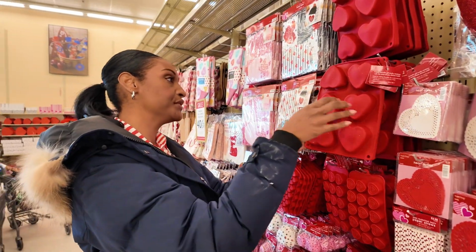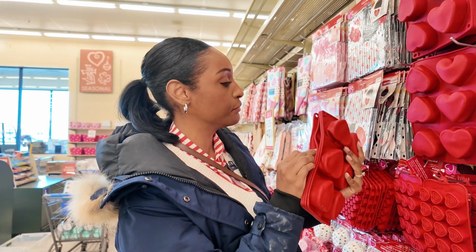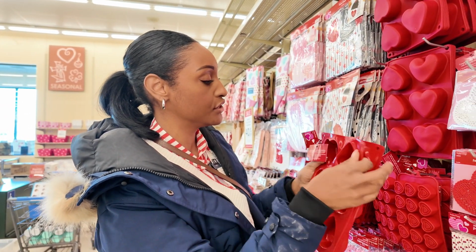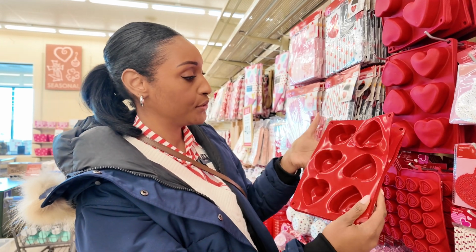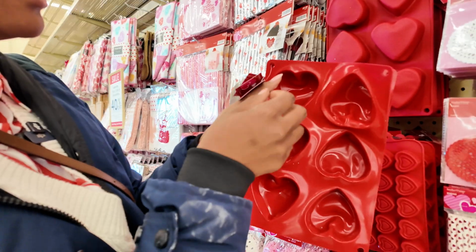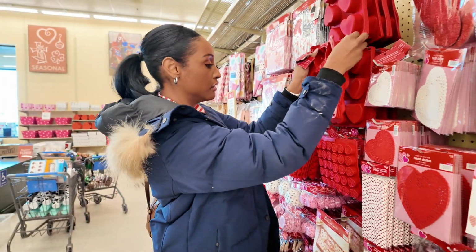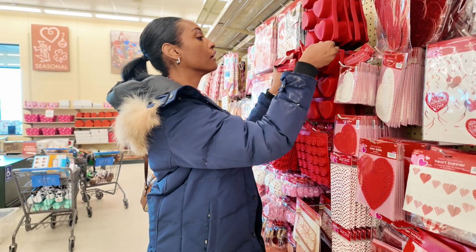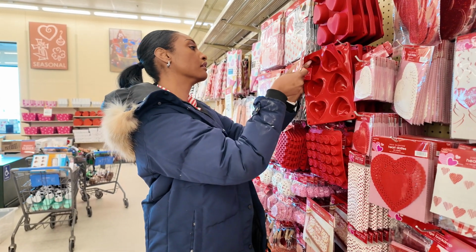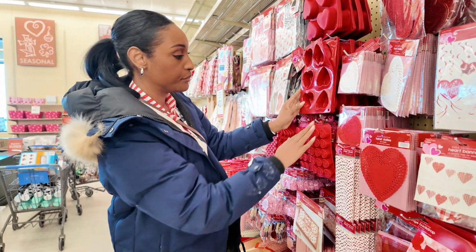These ice molds, these are always really popular. Ooh, I think I took a bunch, unless it's a set. No, they're just together. But super cute heart ice molds. You can also do this, I think, with chocolate too, which is really cute. These are $4.99, which is a great price.